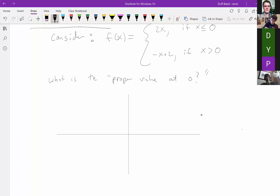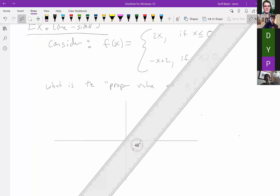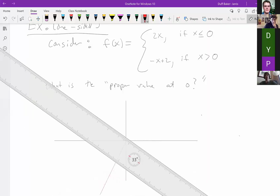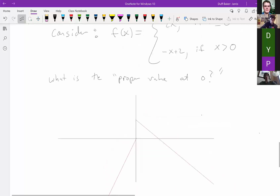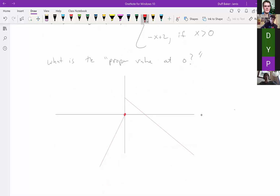Okay, so we basically have two lines here. For negative numbers, it's 2x. So 2x might look like this. Something like this. And for positive x's, it's a downward sloping line that's been moved up by 2. So something like this. Okay. And so let's see, the less than or equals was with the negative side, so that part's filled in. And this has an empty circle. Okay, so this would be the graph of our f of x. Is everybody okay with that? Any questions about that?